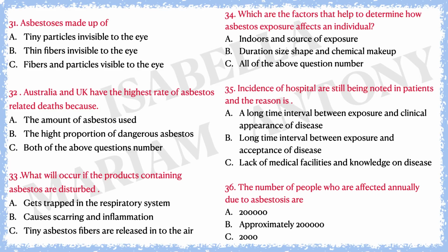Australia and the UK have the highest rates of asbestos-related death in the world. This is understood to be because of the amount of asbestos used in these countries and the relatively high proportion used in them of the most dangerous types, brown and blue. Asbestos was considered a valuable product due to its resistance to fire, moisture, chemicals, and heat, and also its suitability as an insulation material. However, due to such devastating diseases in people, a national ban on asbestos came into effect on the 31st of December 2003.